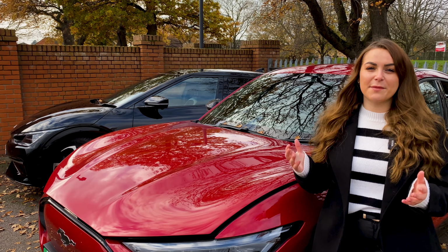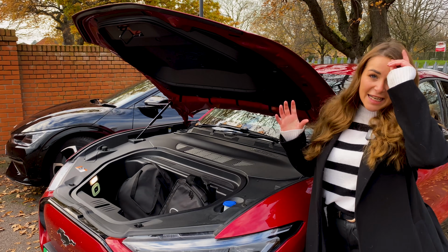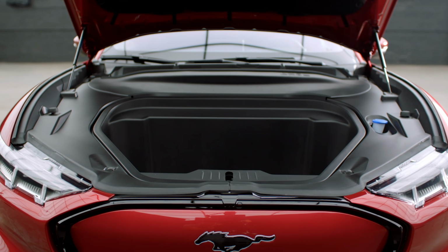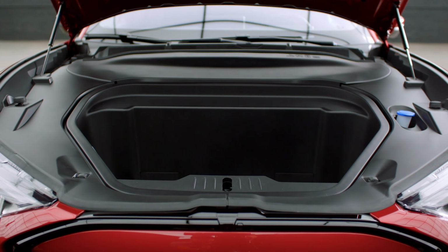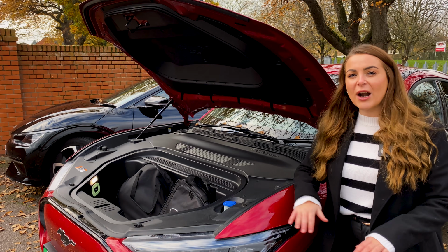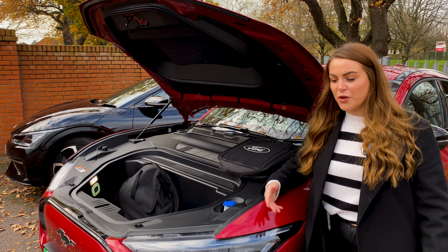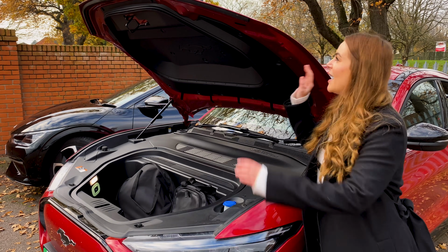It too gets some under the bonnet storage. Inside here you will find 81 litres in the Mach-E. That's far more impressive. Plus, that doesn't change if you go for the all-wheel drive model. You can see there's enough space here to easily fit 2 sets of cables. But practicality doesn't end there. It also has a drainage plug at the bottom, so you can wash out muddy items. How handy is that?